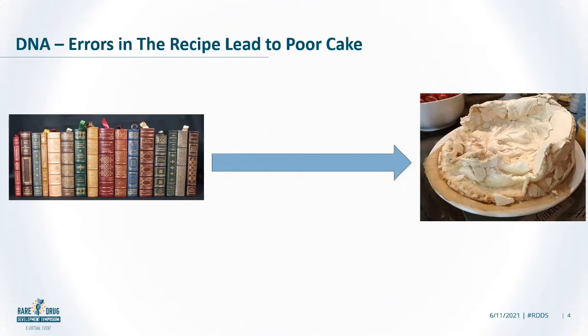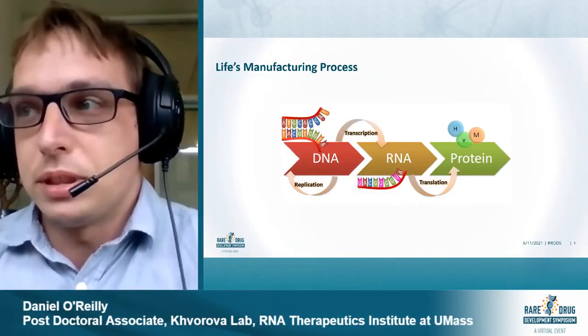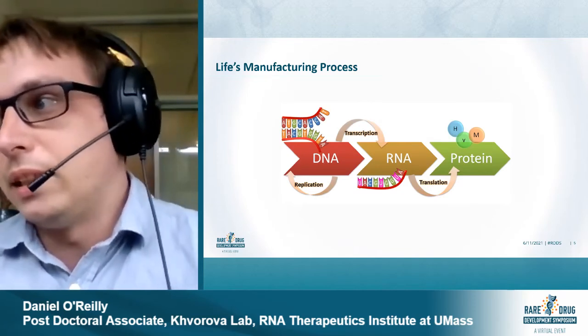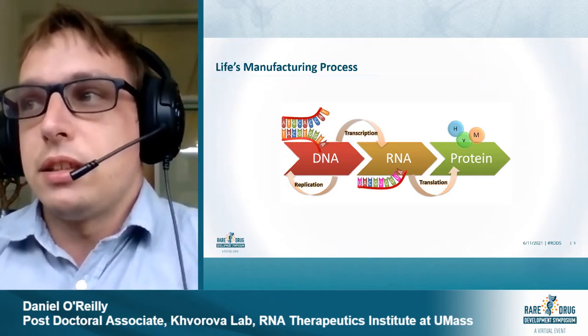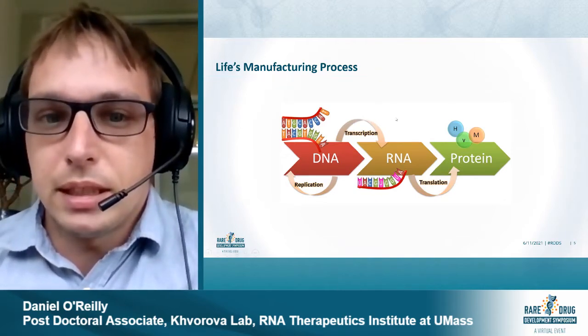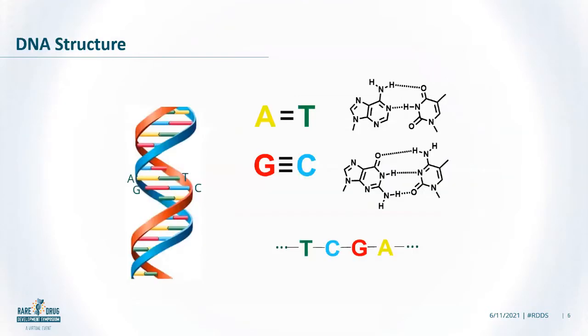Now, no one wants to eat this cake, and this is what happens when there is a genetic disease. You get a mutation in the DNA that results in a downstream effect of causing problems at both the RNA and then the protein level, which results in a disease. Now, oligonucleotides are really innovative because they can target this RNA to help block the production of the protein from these specific mutations. Now, to explain how they work, we have to actually talk about the structure of DNA.